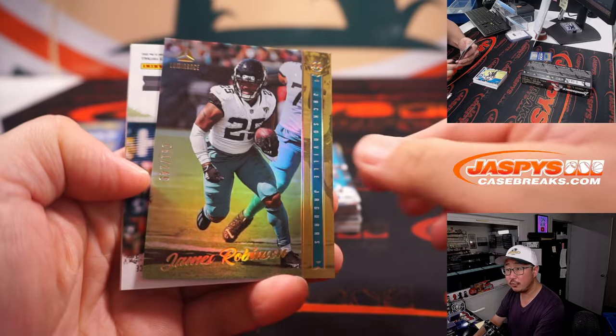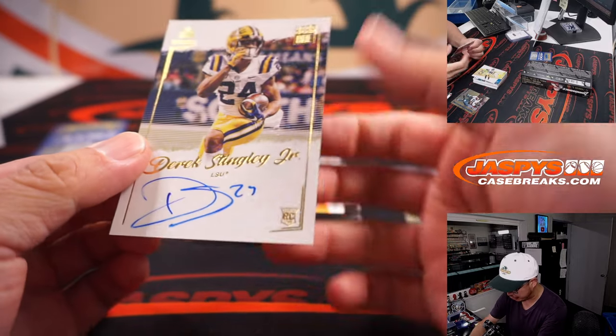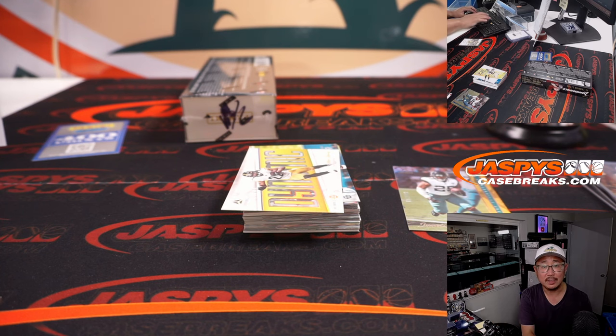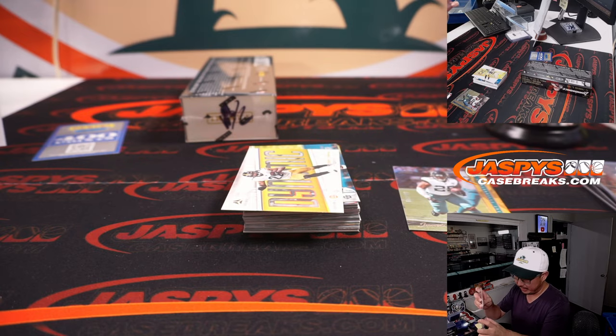James Robinson to 249 for the Jaguars. Matthew, and that reveals a Derek Stingley Jr. Love these year one autographs. I think he's a Steeler, right? Or a Patriot, that is. No, a Texan. That'll go to Jerry in Houston.